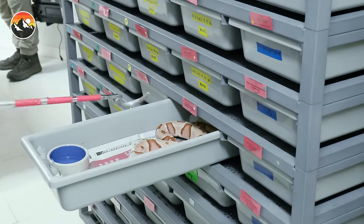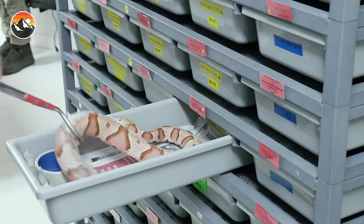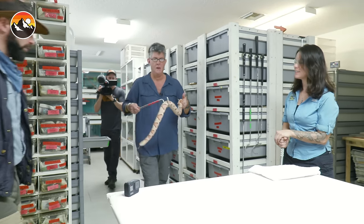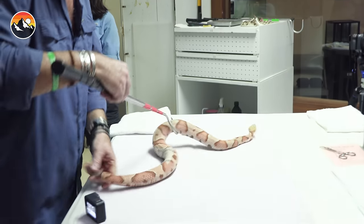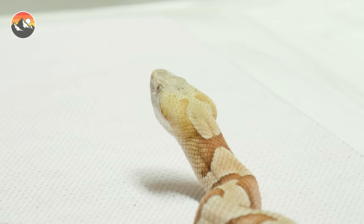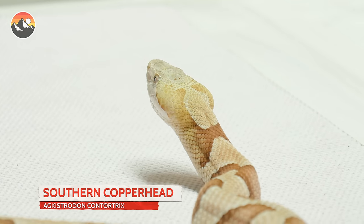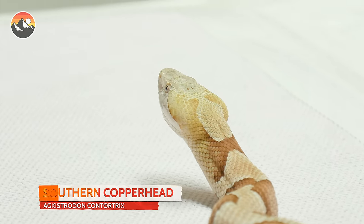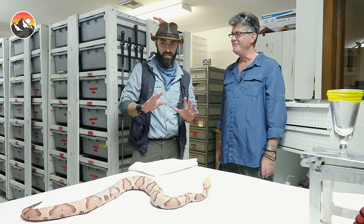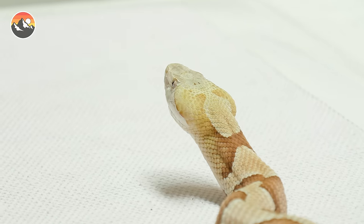Okay. The first snake that we're gonna take a look at is the southern copperhead. Oh wow, oh my gosh, beautiful. And that's a big example of a southern. This is about the northern size. I mean, this is about as big as these guys get. And she's really a perfect example. That's a big copperhead. I was gonna say, I've seen my fair share of copperheads. This is without question the biggest one I've ever seen.